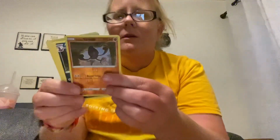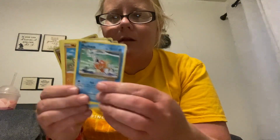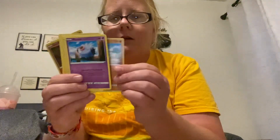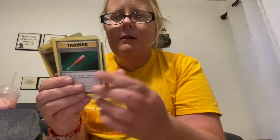Alright, so our bonus item is this giant coin. Okay, so we got energy. This is our foil card. Oops. And back to the game. Okay, and our pack of cards is Sword and Shield Evolution Skies.